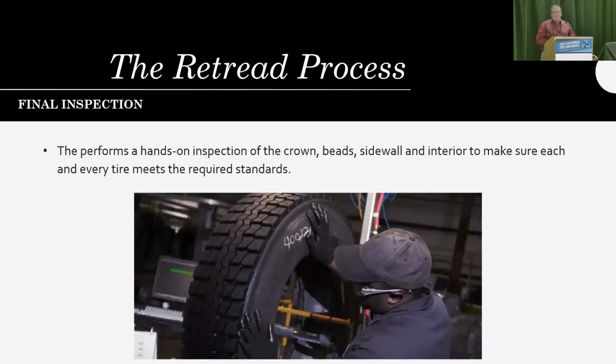At the end of the process, we always do an inspection of the tire when it comes out of the chamber. Once in a while, one of them will create a bubble on the inside, or some other kind of failure will occur. And at that point, we can eliminate them so that they do not go out into the field and have a problem.